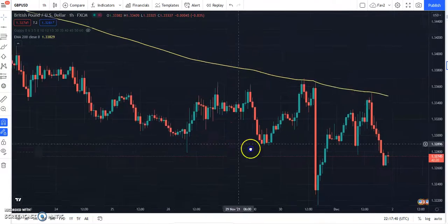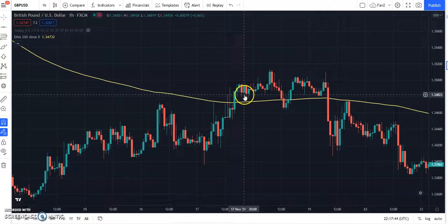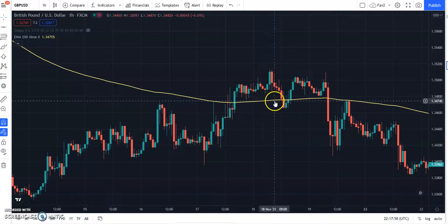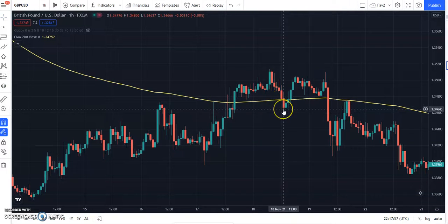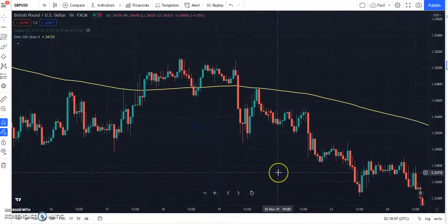Here's another example. So this works pretty well, and it works on the long side too. So here you probably would have waited for it to touch. This was close enough, so maybe you would have taken this. Here you would have taken the trade long, and you would have been stopped out. See, is it 5 pips? 74 and 64. Yeah, so it went down 10 pips. So the stop loss is 5 pips or 10 pips.